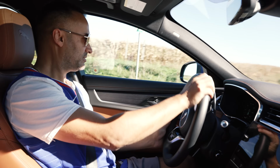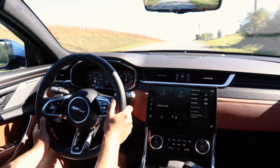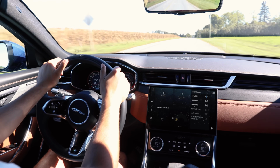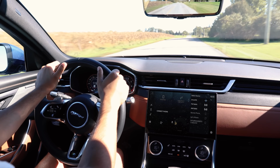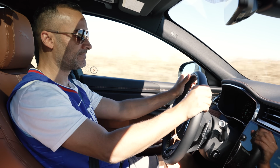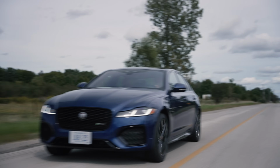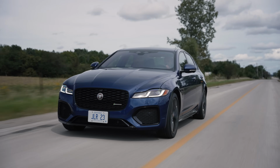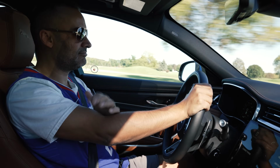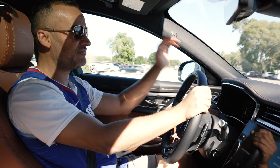All right, foot to the ground. Yeah, I would say that it's good, decent. That's about it. I'd probably give acceleration, say a 6.5 out of 10. Maybe not a 7. 6.5 out of 10. I'd say that's fair to say.